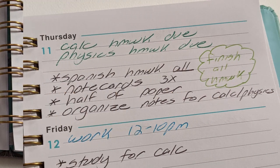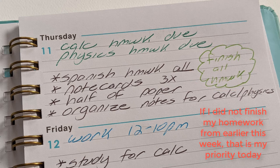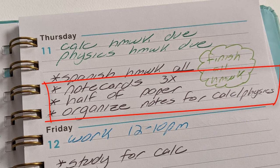Thursday I don't work, so I have a plan to finish all of my homework, and I call that out. So if I ended up not meeting my goals of finishing some of the other assignments I'd planned to early in the week, then I'm going to finish them on Thursday. And then I'm also going to use Thursday to get started on my studying and getting organized. So getting my notes together, writing other note cards, going through note cards.